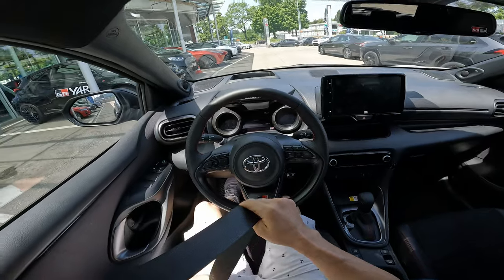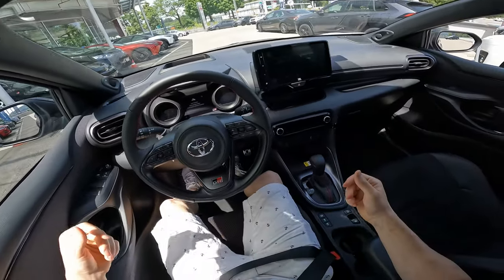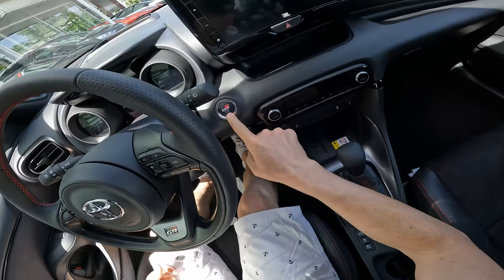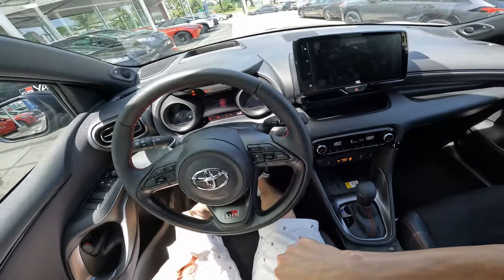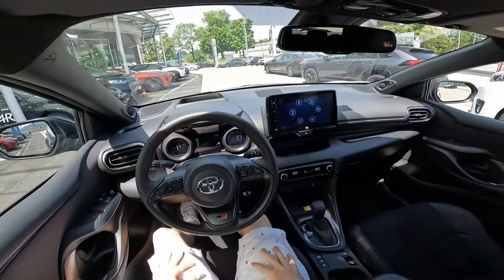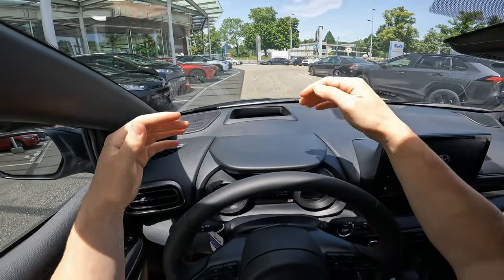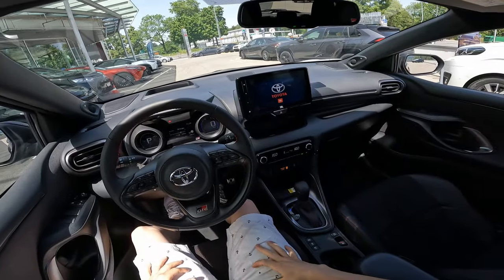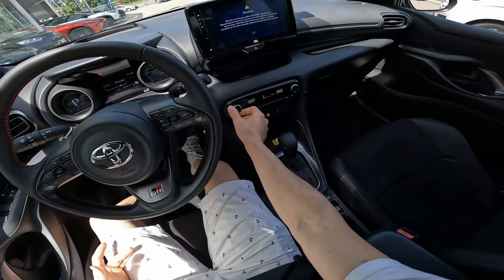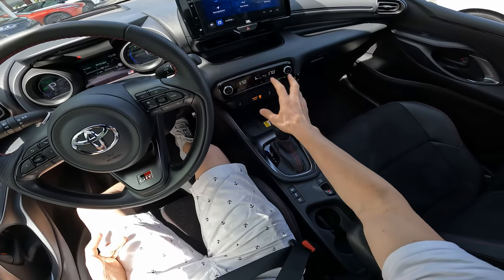Go inside the car. Also, the sound insulation is quite good, like on the normal Yaris as well. Press the brake. This is the start-stop engine button with GR on. Also, a nice GR logo comes on the screen there. We have a head-up display, a beautiful head-up display directly on the windshield. It looks really good. I didn't expect it to be so good. The climate system works great here too. You can control it very simply with the physical buttons here.